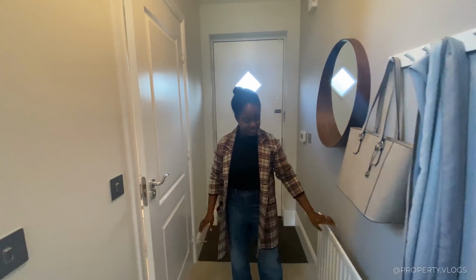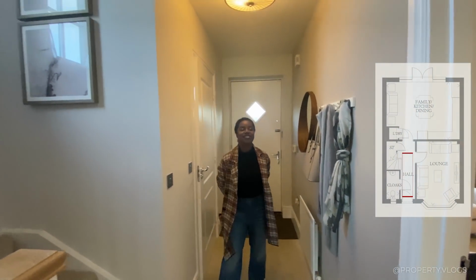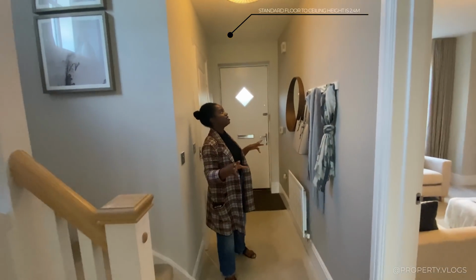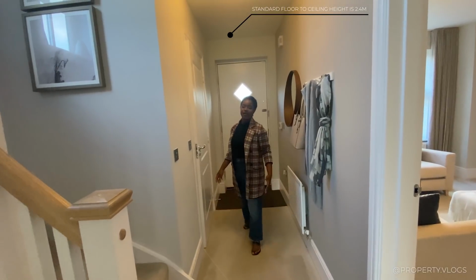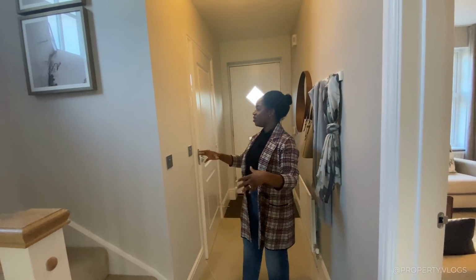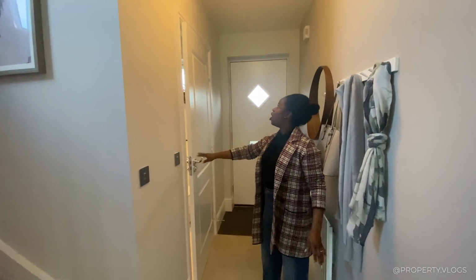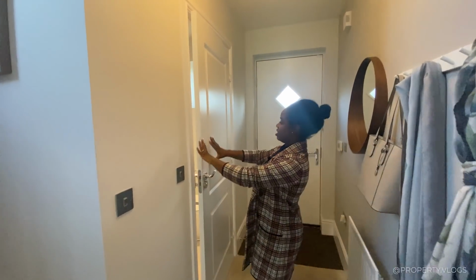We've got central heating, I can already see because we've got a radiator, and the ceiling height in this space is taller than your average ceiling height. I feel so small in here, but I like it because it makes me feel as though I'm getting more value. So essentially, before we go in that room, let's check the details.